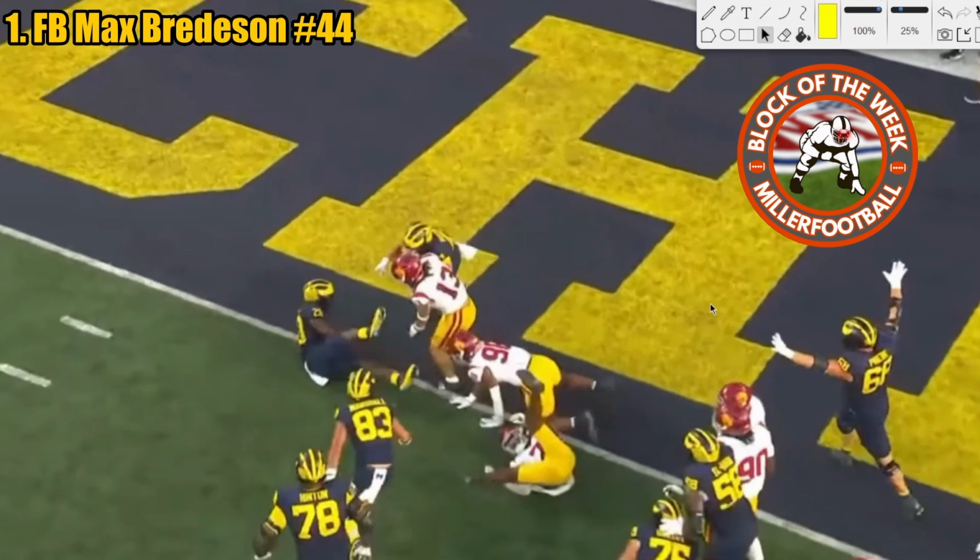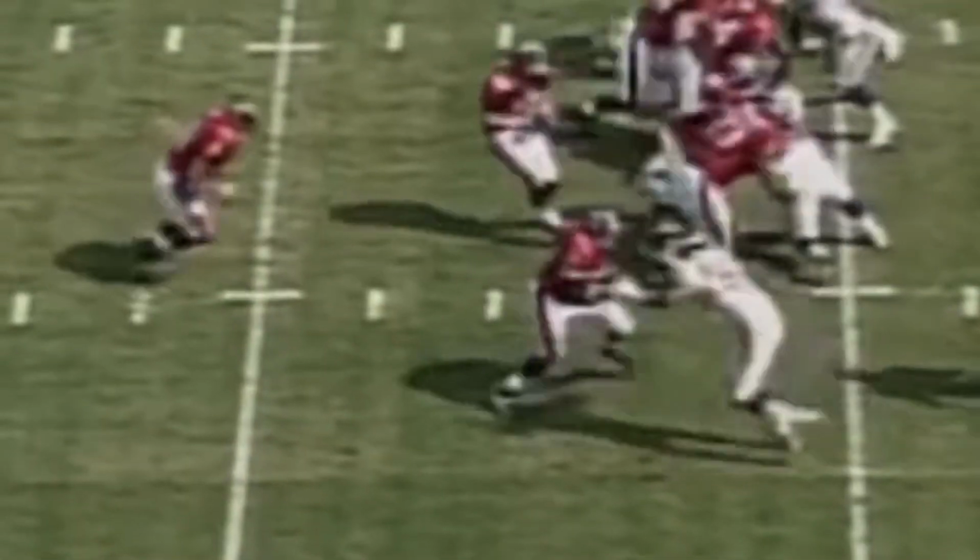Shout out Max Bredesen. Probably won't be the last time we see him if I do more of these top 10s or if I even talk about college fullbacks at some point. Just awesome, awesome work from number 44 for the Michigan Wolverines. But anyways, folks, that is going to do it for this installment of Fullback Fridays. I hope you all enjoyed.